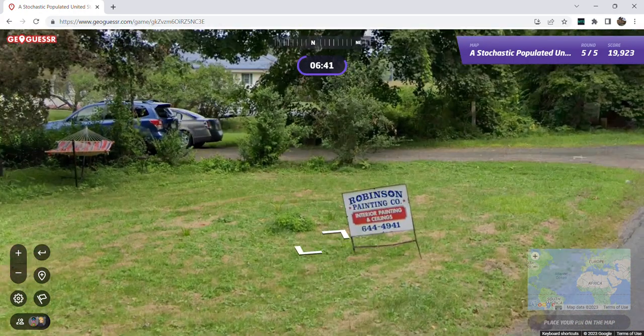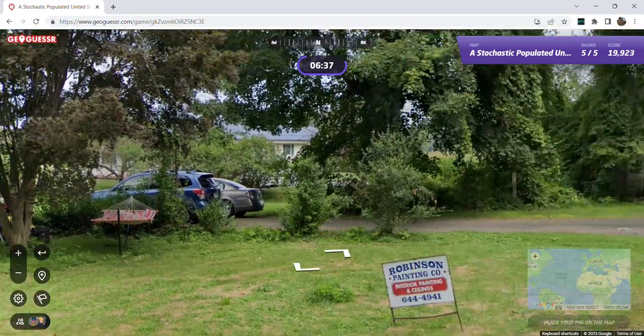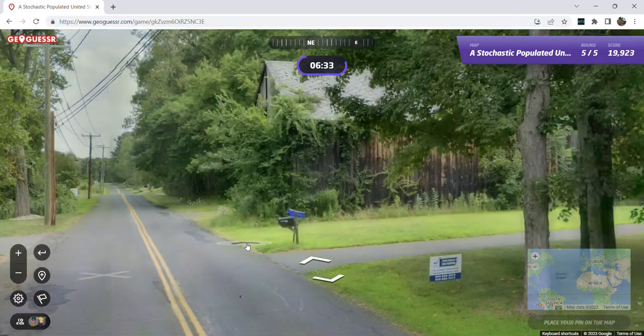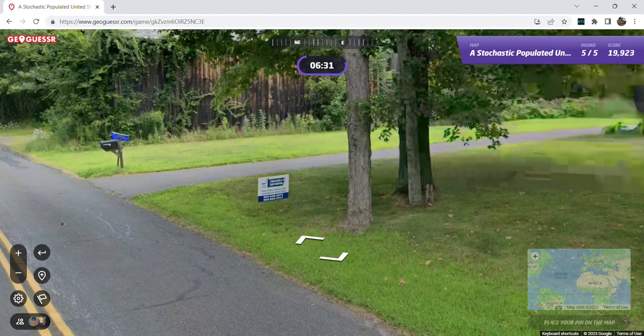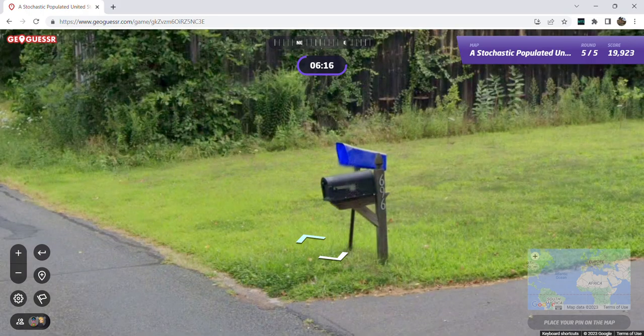Robinson Painting Company. Can we get anything off of the sign? Nah, no area code, no anything. We're going to keep going. I would say this is our hardest round so far. We had two clustered close together in East Texas and then in Louisiana. Then we had a couple clustered together in Indiana, Illinois. I don't think we're in either of those places. So at least we got something a little bit unique here.